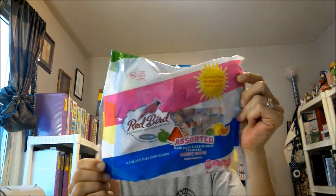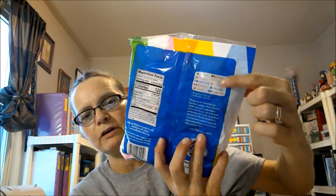I picked up another bag of the Red Bird assorted candy puffs. Let's see, what flavors do you get? Looks like a citrus flavor, watermelon, and apple. So this is what they look like. You get key lime, pink grapefruit, cotton candy, strawberry, vanilla, watermelon, lemon, orange, green apple, and passion fruit. They give you a list right here on the back of all the flavors that are in here.